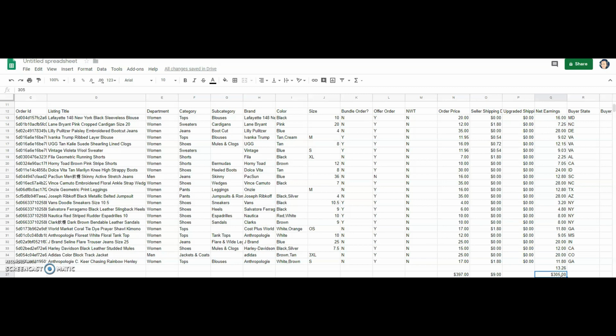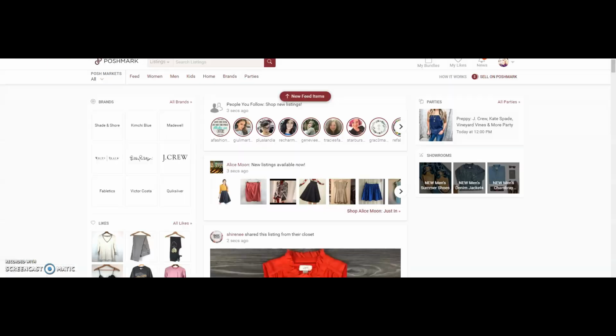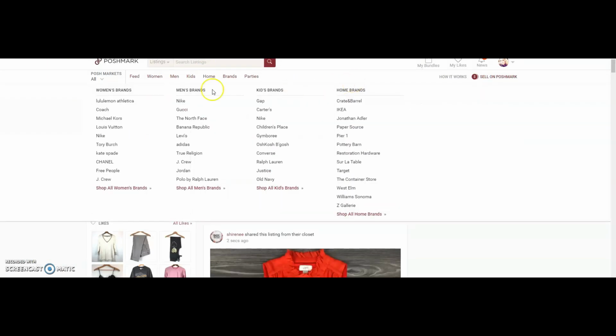So I will go ahead and show you real quick what sold in that closet, and of course I'll tell you how much I paid for it or if I got it from the bins. And typically anything I get from the bins, I usually pay most of the time $1 or under, so keep that in mind.